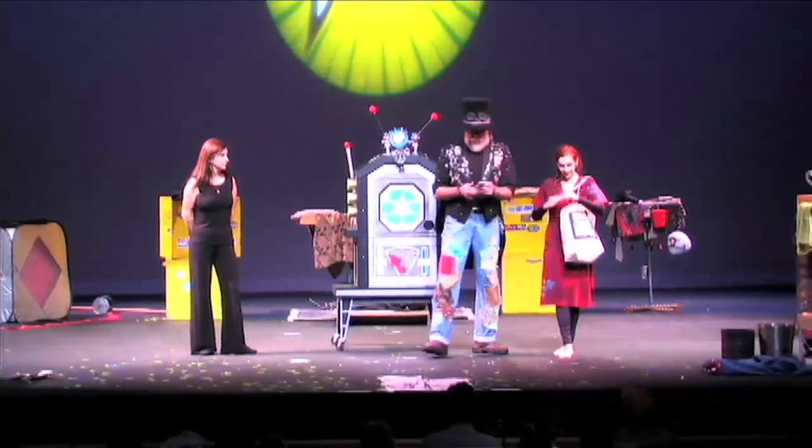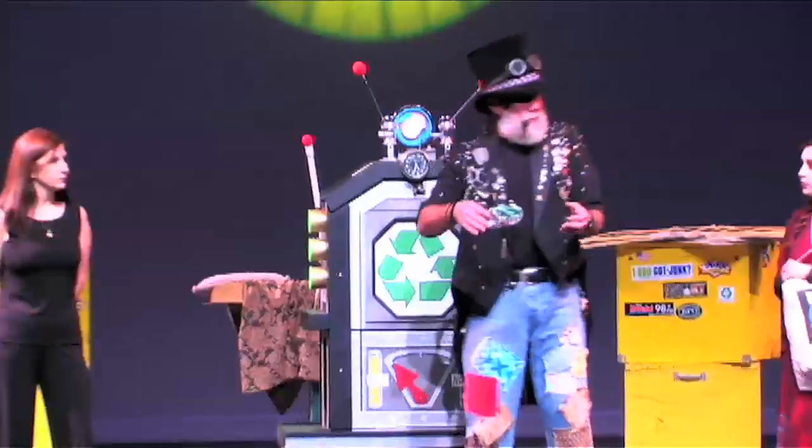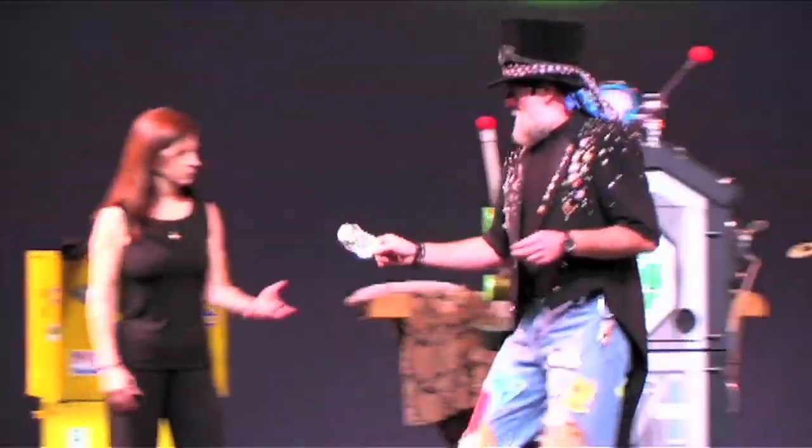Ooh, an aluminum can. Good call, Lourie. This is an old aluminum can. It can be made into a new aluminum can. Let me see if it... Oh, wait a minute, you know... That's a little bit small for the magical recycler. See if we got anything bigger that's recyclable.